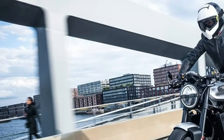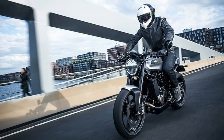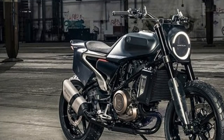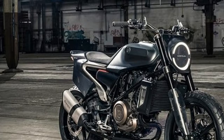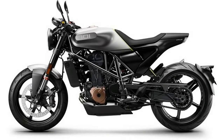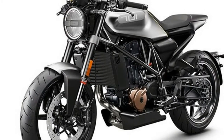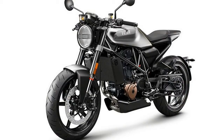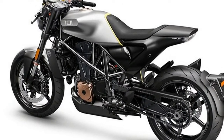danced in our heads. This year, at ICMA 2017, Husqvarna finally gave us what we wanted and rolled out the nearly production-ready 701 Vitpilen and Svartpilen concepts. Descended from 2014's 410 concepts, the new 701 bikes retain much of the 401 style and presence.